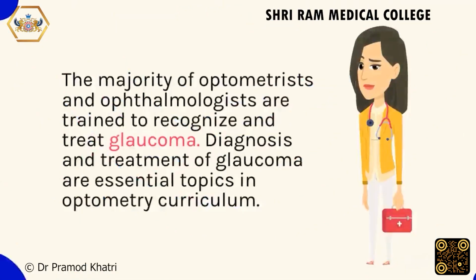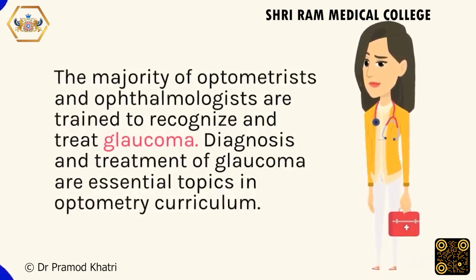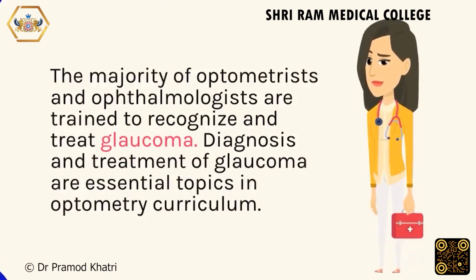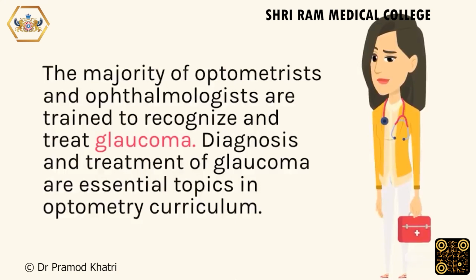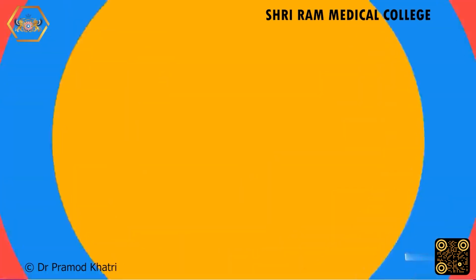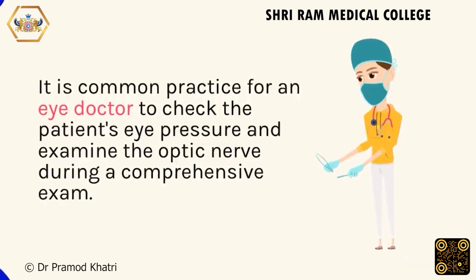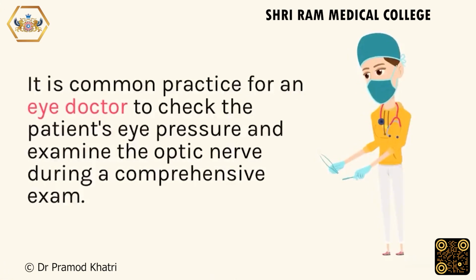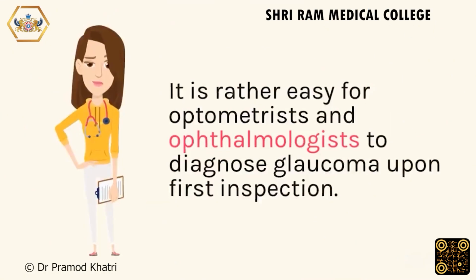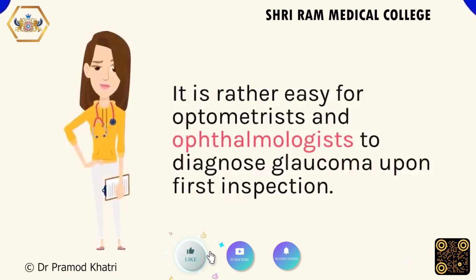The majority of optometrists and ophthalmologists are trained to recognize and treat glaucoma. Diagnosis and treatment of glaucoma are essential topics in optometry curriculum. It is common practice for an eye doctor to check the patient's eye pressure and examine the optic nerve during a comprehensive exam. It is rather easy for optometrists and ophthalmologists to diagnose glaucoma upon first inspection.